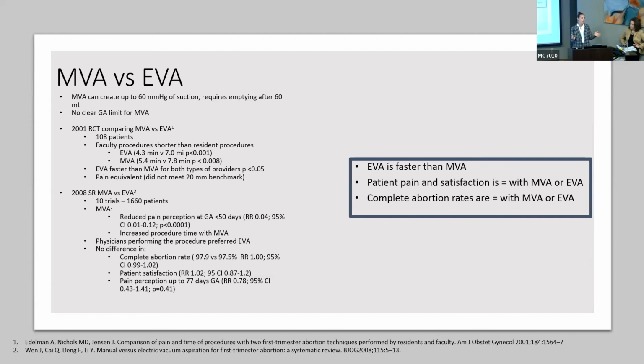So there's kind of a myth that the MVA produces less suction. It produces 60 millimeters of mercury, which is actually higher than what many people here use when they're using the electric suction. There is a difference, though, in the amount of products that both devices will contain. So the canister for the electric aspirator will contain up to 2 liters of products of conception, and the MVA canister holds 60 milliliters before you have to empty and reuse the canister.